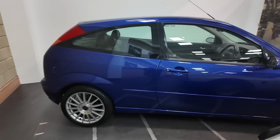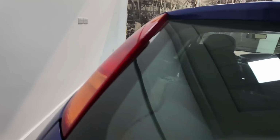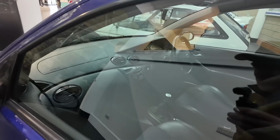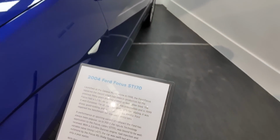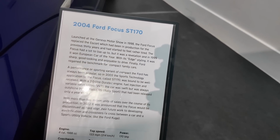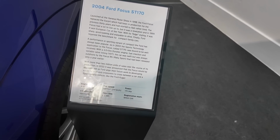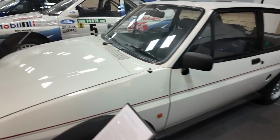I like Fords. Don't get me wrong. I love Fords, actually. I'm a Ford guy. Not a Ford car guy. I like Ford trucks personally, but there's nothing special about this other than it's a Ford Focus ST170 1998. Yeah. 1988cc 4-cylinder in there. Nice looking car.